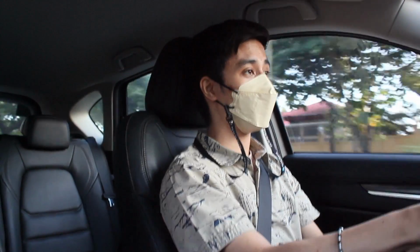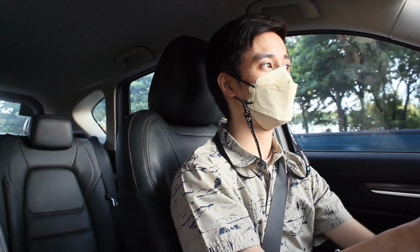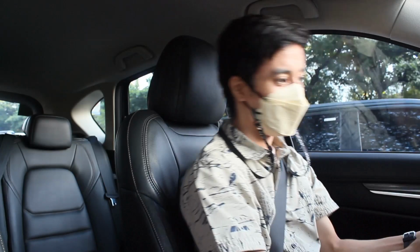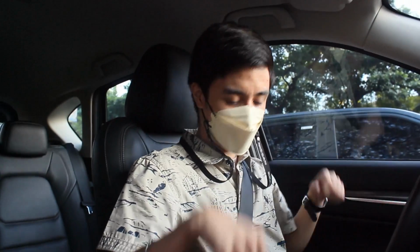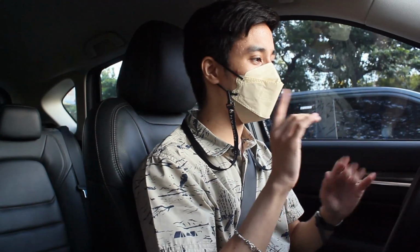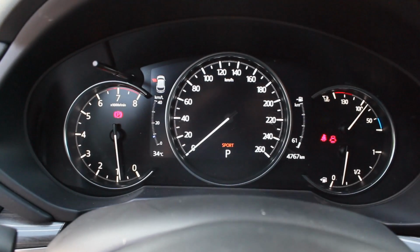Wow. Okay. The 2.5 NA engine I drove felt peppy, and this one is surprisingly not far off. It's only about 20 horsepower down. Here, as you can see, is a tilt and telescopic steering wheel. And being the base model, I was surprised that you have auto hold function as well, an electronic parking brake, and the digital instrument cluster. Usually when you go to the base models, they tend to be all analog, but not this one. At least the center is still all digital.